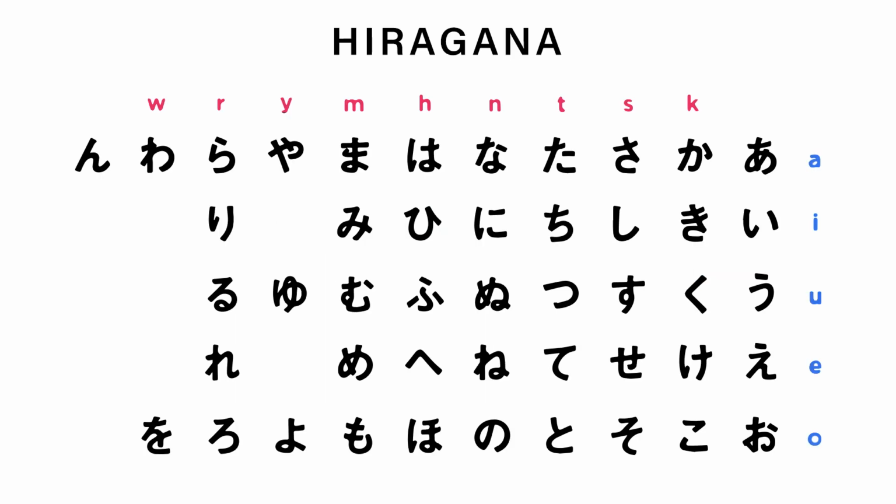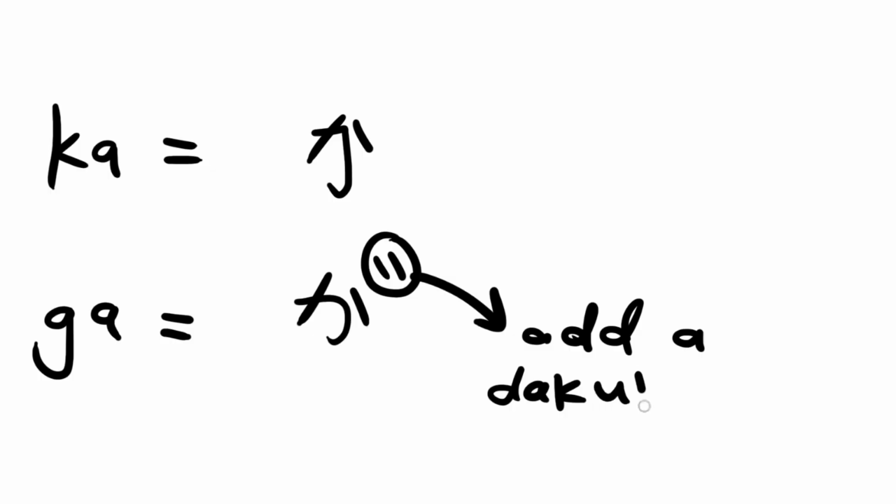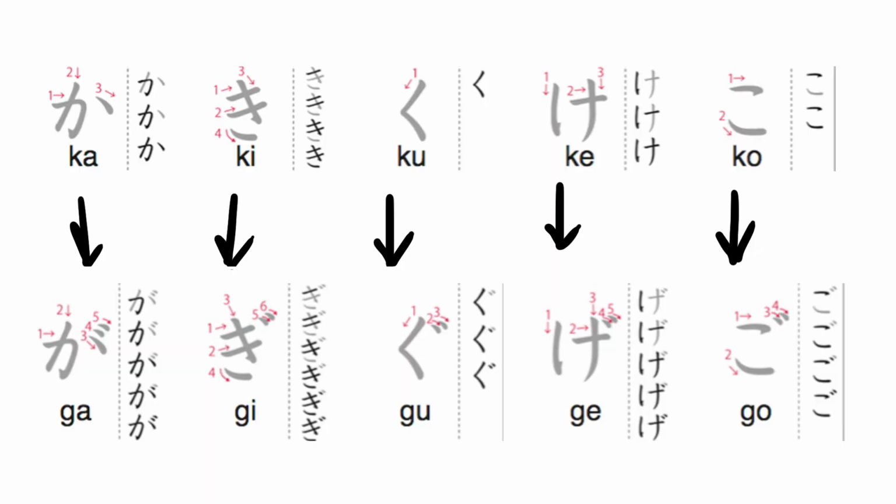So as you can see from this chart, when Japanese is written vertically, we read it from right to left. So in Hiragana we have firstly the K column: ka, ki, ku, ke, ko. But these characters have something special you can add, called dakuten, which looks like inverted commas. You add it on the top right of your Hiragana character, and then you get an alternative sound for that character. So ka becomes ga, ki becomes gi, ku becomes gu, ke becomes ge, and ko becomes go.